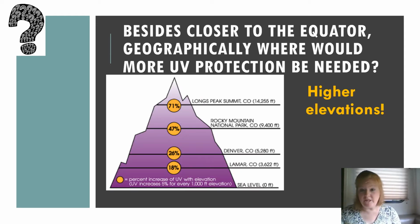Well, at higher elevations. Just think about it, you're literally closer to the sun. So if you think about it that way, it might help. You need more protection from UV light the higher the elevation. So if you're not used to being in a higher elevation and you go on vacation in Colorado and you're in Denver, you may end up with some sunburn from being exposed to more UV radiation.